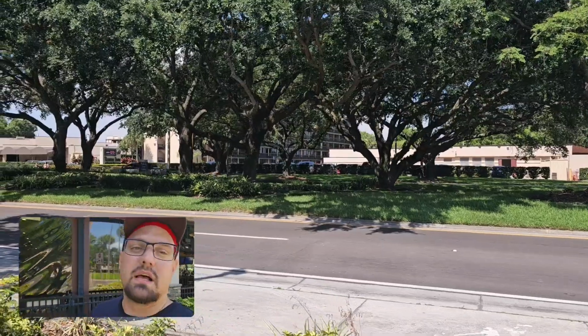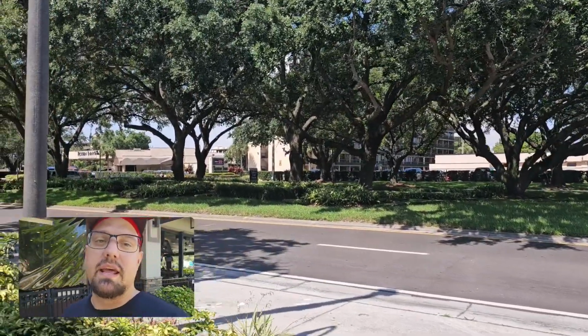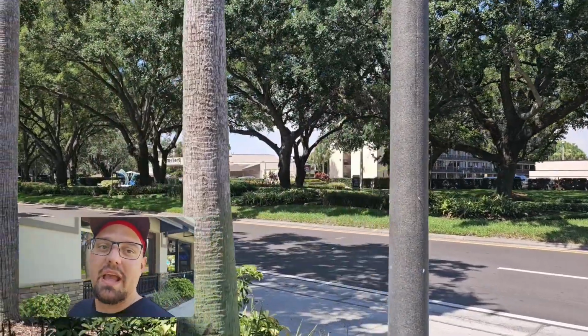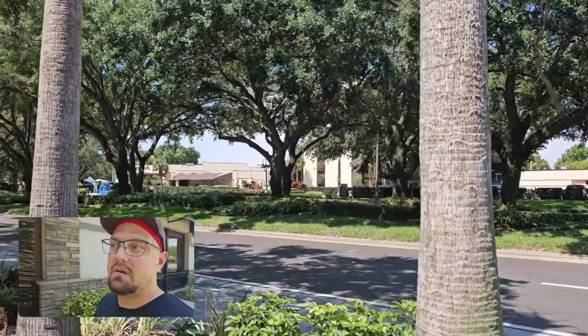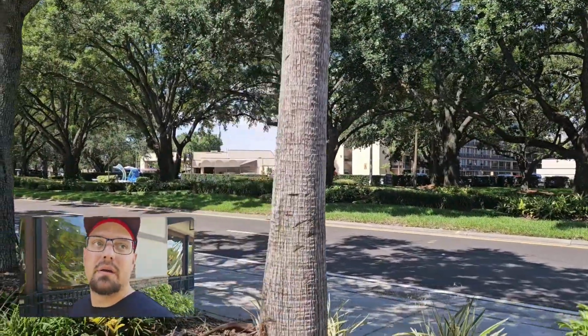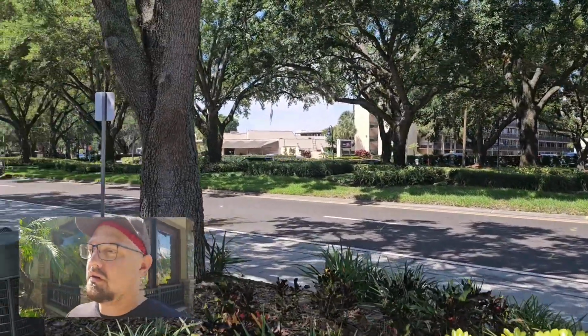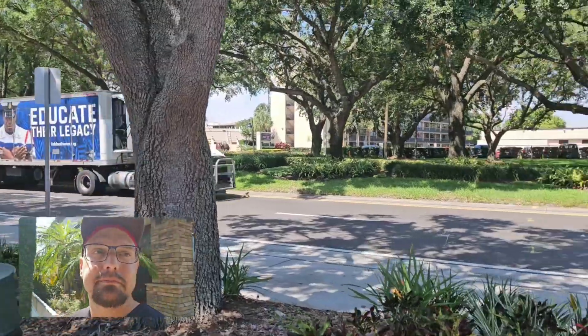Oh, this is the hotel I was telling you guys about earlier, the Rosen Inn at Pointe. This seems to be a popular destination for international guests. It's sort of a motel style with doors outside leading into your room.